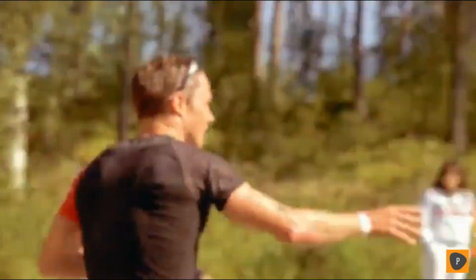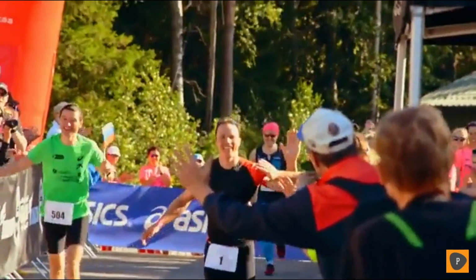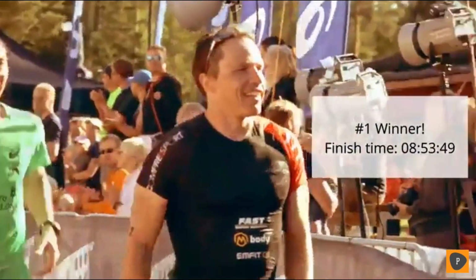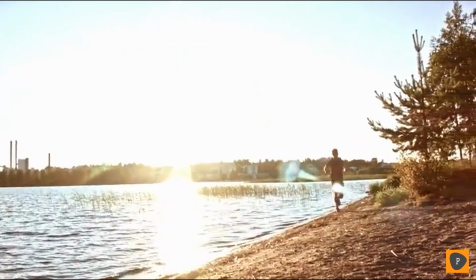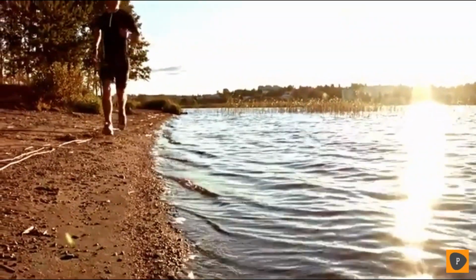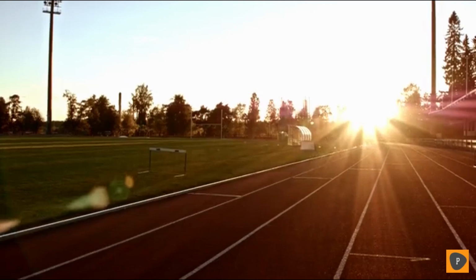And if the linearization trends downwards, I know that I'm either too stressed, that there's something wrong physically, or that it's the morning of my triathlon. EMFIT QS collects and displays long-term trends in an amazing way that really helps me prevent overtraining, and at the same time, shows me when I can push my limits even further. Because I need to go hard and in high volume, overtraining is a very real threat to me. It can easily ruin an entire season.